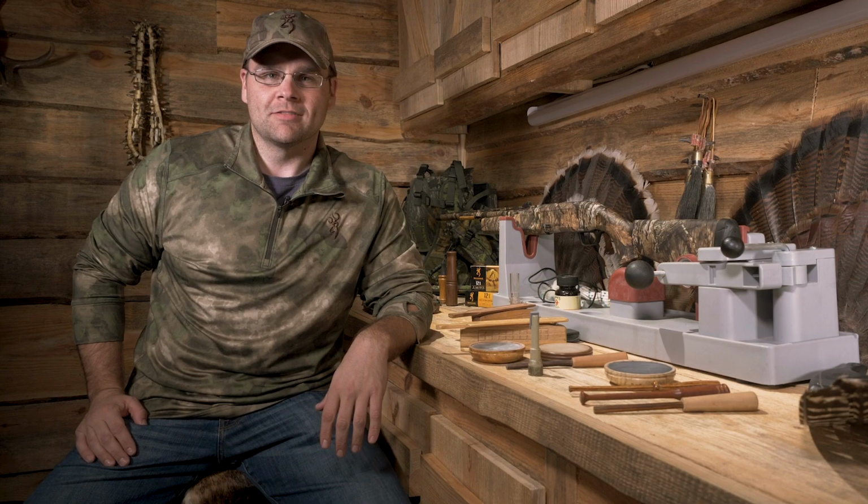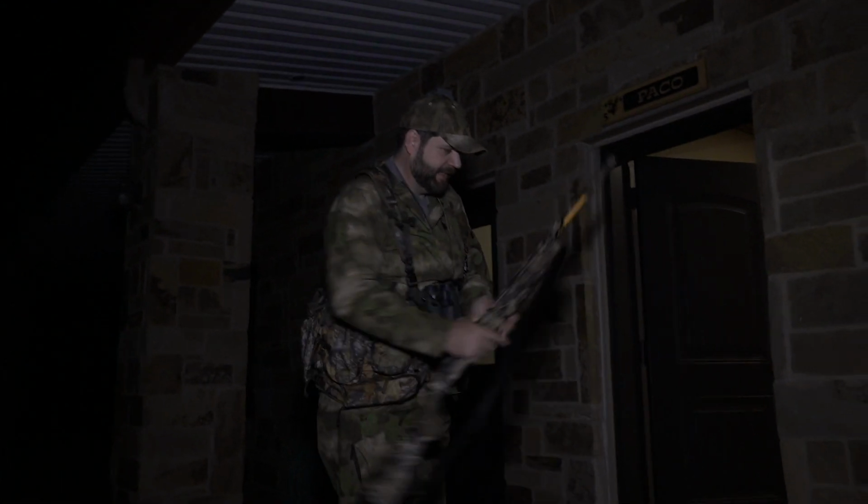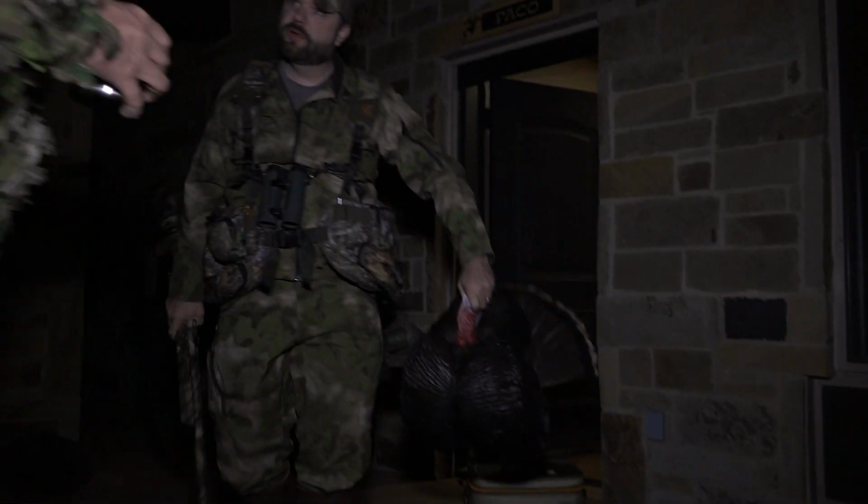Opening morning rolls around. We drew straws. Seth was the lucky fellow to draw the right one. He's running the gun this morning. We roosted some turkeys the evening before. We got them pegged and we know where they want to be mid-morning, so that's where we go set up.